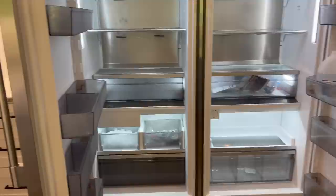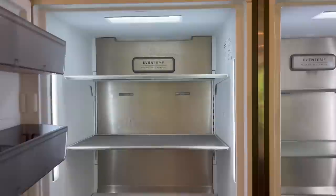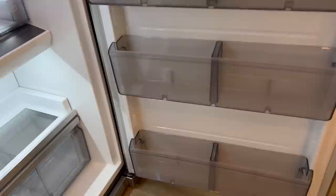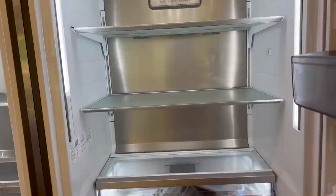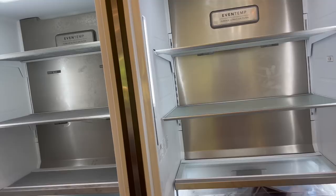And so then you buy a kit, and the kit includes this piece, that piece, and the side piece, and you add the kit to make it look like one full refrigerator. And so the good thing is we have much more room. Sorry, we have water in here already. We have a lot of room now with a full-size refrigerator. So this is a full-size refrigerator, which still needs to be cleaned. And then this is the full-size freezer.